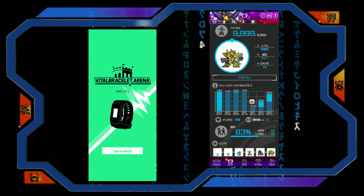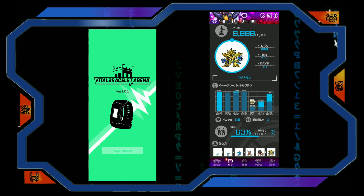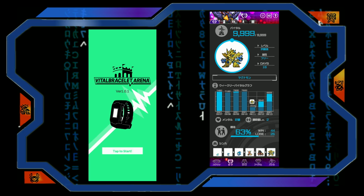I assume we won't be getting any kind of raid features like the old Vital Lab, because you know it's named Arena, but let's keep our hopes up.